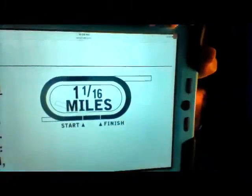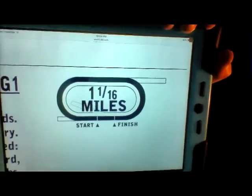Now this is going to start the big races. The 10th race is the 50th running of the Cotillion. Grade 1, purse $1 million for 3-year-old fillies. A field of six horses traveling a mile and a 16th here.